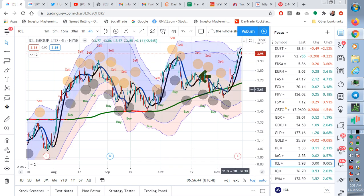ICL is an ag chem company, and you can see it's doing really well. And I'm already in MOS, but when this thing, look at this, it crosses over to 144, and then the very next bar just gapped right up. So I think these are going to do really well over time. So get these on your watch list, and I think you'll have a really good trade coming.